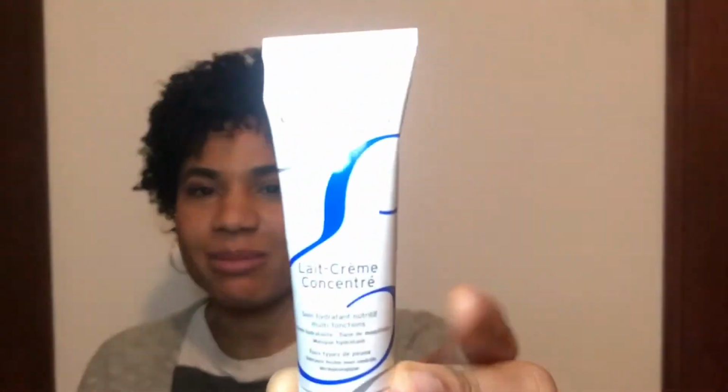But in the case that you are in a different climate and say you have a harsher winter, there are some other products that I would introduce when it gets super cold. The first one is this Le Crème Concentré. It's in French, by Embryolisse Laboratories, another find that I got in Paris. And it translates into milk cream concentrate. So it's thick like a milk. It's really, really moisturizing. It says you could use it as a moisturizer, a makeup primer, or a moisturizing mask. So I would only use it if I have dry patches, because again, I'm in California and I don't really need intense moisture.